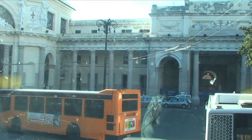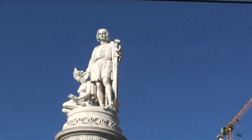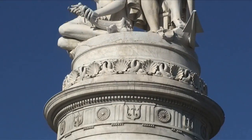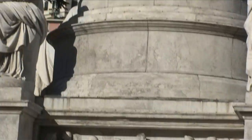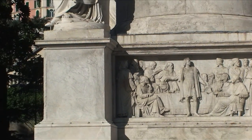To the right, you'll see the monument to Christopher Columbus, built in 1862 on the orders of Charles Albert. We're near the city's main railway station, the first to be completed in 1860 as an arrival point on the Turin-Genoa line.